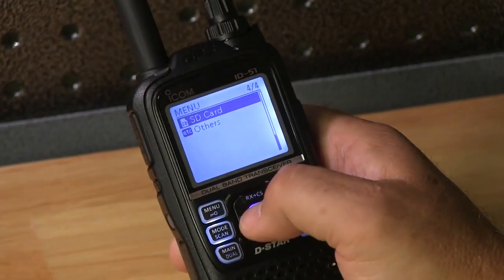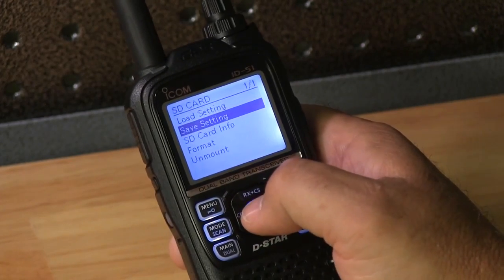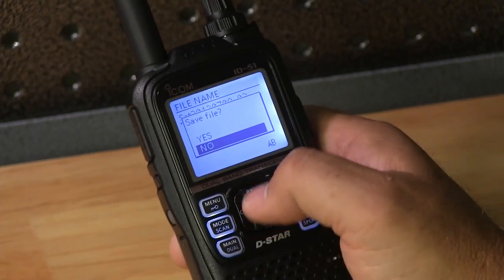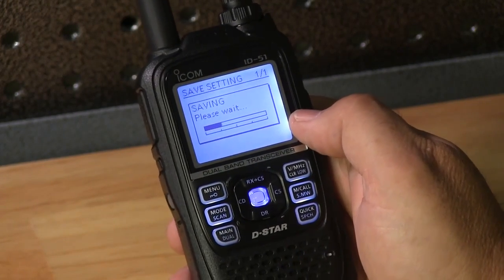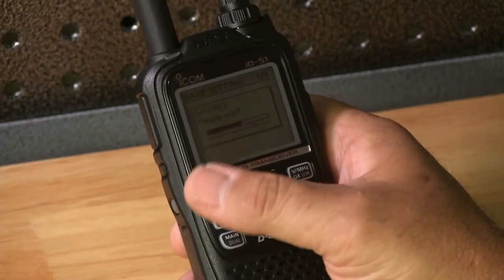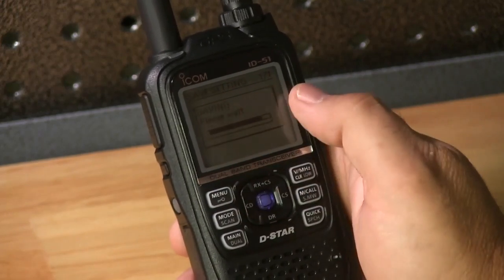So we'll go to Menu, pick SD card, it's almost to the bottom. Click Save Settings, pick a new file, hit the selector a couple times, answer yes, and it'll save to the card. You can then go and load it straight into the software, and it'll have all of your memory settings, all of your history, everything that you've done to the radio.